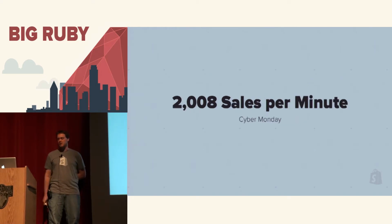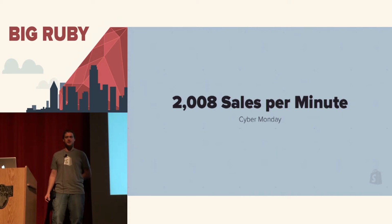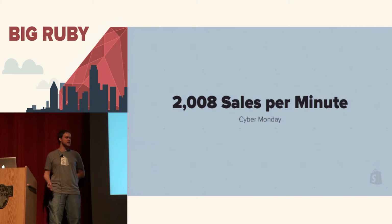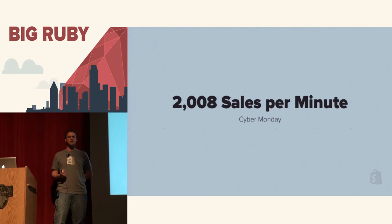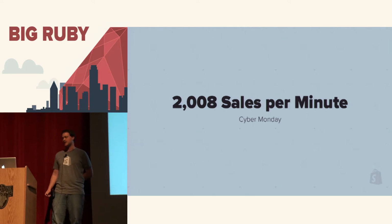On Cyber Monday, we processed 2008 sales per minute. Cyber Monday is traditionally our busiest time of year, so we were doing 2008 sales per minute, which is pretty crazy. One really amazing thing is that in about a month or two, this will be our regular transaction rate. And next year, it'll be double. It's really amazing how fast things are growing and how fast we need to scale and deal with this stuff.